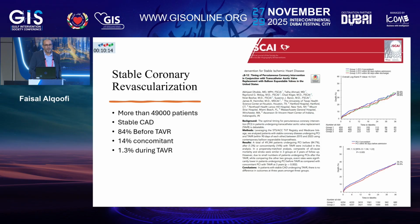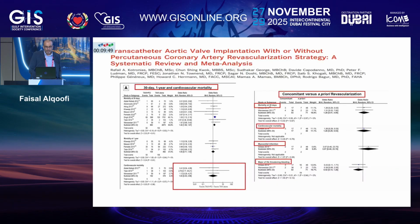The low number of patients who underwent PCI during the TAVR did not allow for a direct comparison, but if you look to the right of the screen, the outcomes of those patients are comparable across all, except when you compare patients who underwent PCI in stable coronary artery disease before TAVR versus during TAVR; definitely pre-TAVR was better for stable coronary artery disease. Now, another scenario or another important question for us clinically is whether or not to revascularize concomitant versus pre-TAVR procedure.